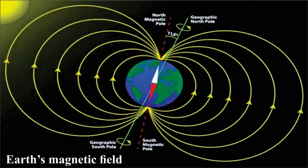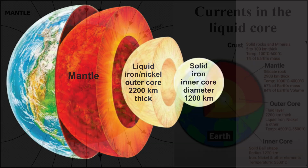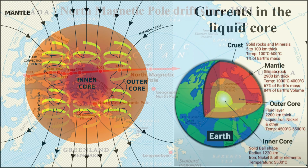The magnetic field of our planet is driven by the Earth's inner core, which is a ball of solid iron about 1,200 kilometres in diameter, surrounded by a liquid outer core of mostly iron and nickel. These act as a giant magnet. Currents in the liquid core cause irregularities in the magnetic field, which, combined with the Earth's rotation, constantly alter the magnetic lines of force, manifested by the movement of the north and south magnetic poles.